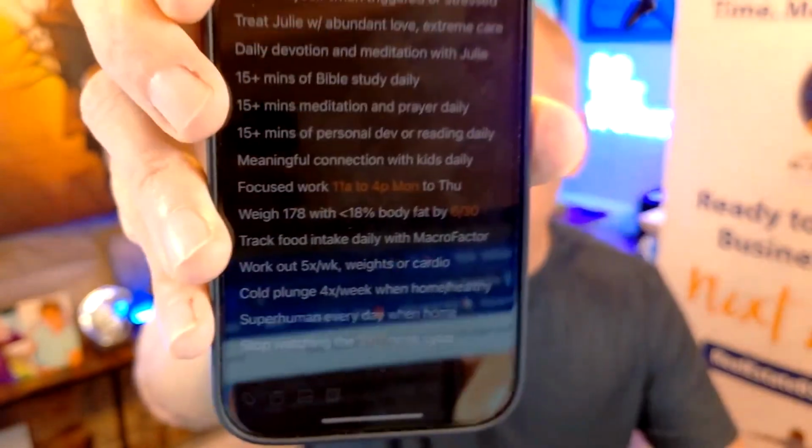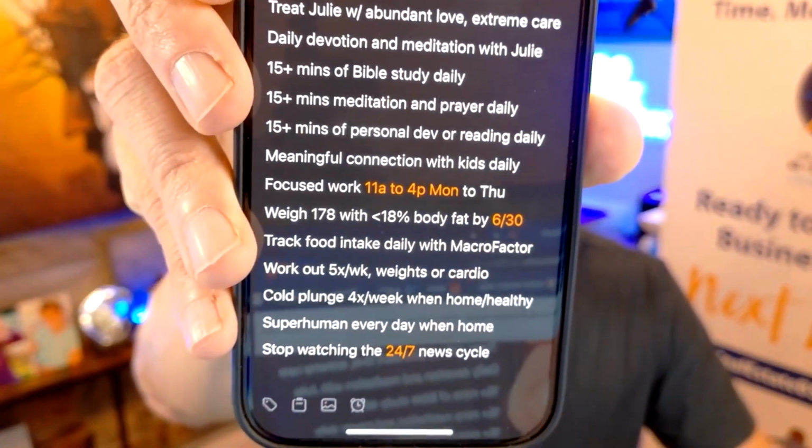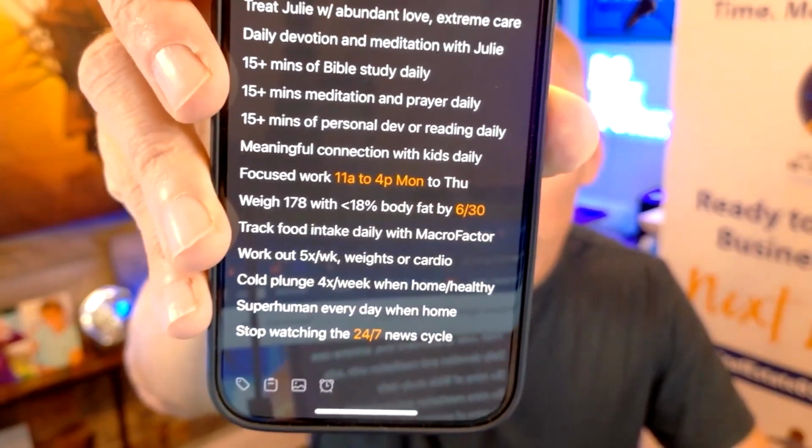I want to focus my work Monday through Thursday, reasonable hours. I want to weigh 178. I want to track my food intake, work out 5 times a week. I want to cold plunge. I want to do my superhuman protocol. And I want to stop watching the 24/7 news cycle. So that's just one category here. And I've got the same for my real estate coaching business, my rev share business, my financial goals, and my vision for 2027.